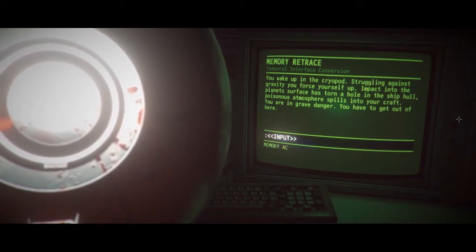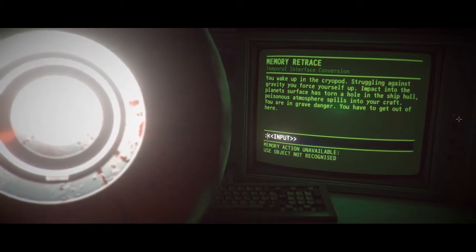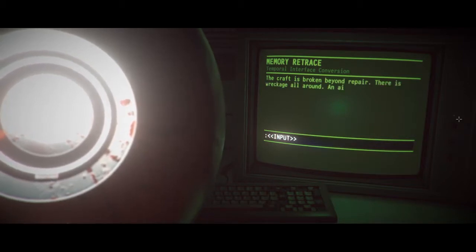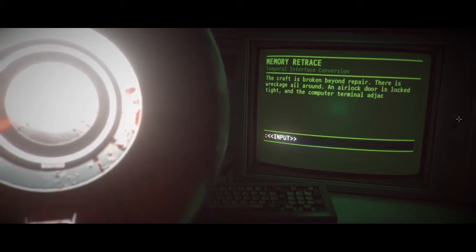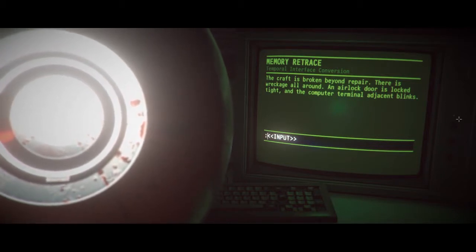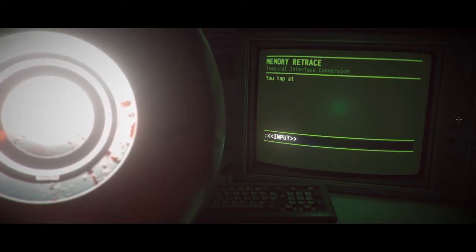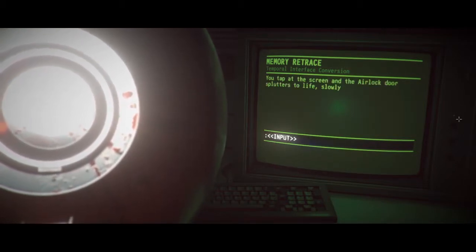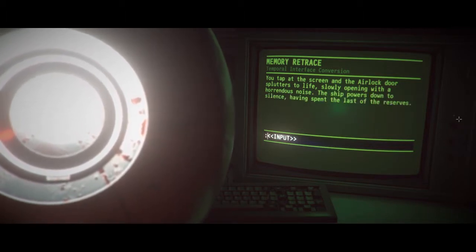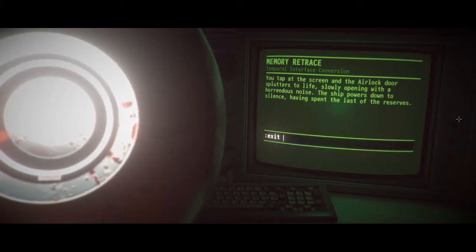Open pod. Memory action unavailable. Use object not recognized. Look around. The craft is broken beyond repair. There is wreckage all around. An airlock door is locked tight, and the computer terminal adjacent blinks. Use terminal. You tap at the screen and the airlock door sputters to life, slowly opening with a horrendous noise. The ship powers down to silence, having spent the last of its reserve. Exit craft.